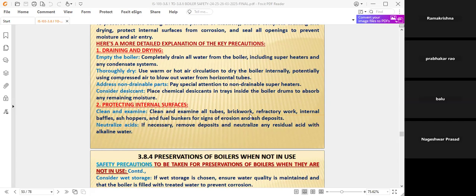Clean and examine all tubes, brickwork, refractory work, internal baffles, ash hoppers, and fuel bunkers for solution and acid deposits. And the second one is, if any acids are already there in the deposits from the feed water, after draining there are also some deposits on the inside surface of the boiler tubes. If necessary, remove those deposits by sending alkalis so that the acid deposits will be neutralized. Any residual is neutralized with alkaline water. Therefore, any residuals of the acids will become neutral, and it will be drained and then dried after the draining is completed.